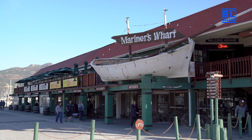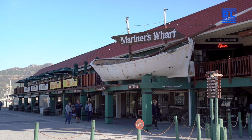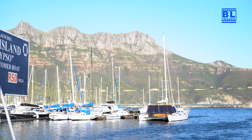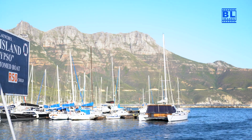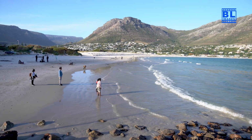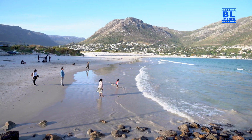Immerse yourself in the maritime charm of Marine's Wharf, where seafood delights and nautical vibes meet. Then, brace yourselves for an ocean safari to Sea Island, encountering the playful seals in their natural habitat.